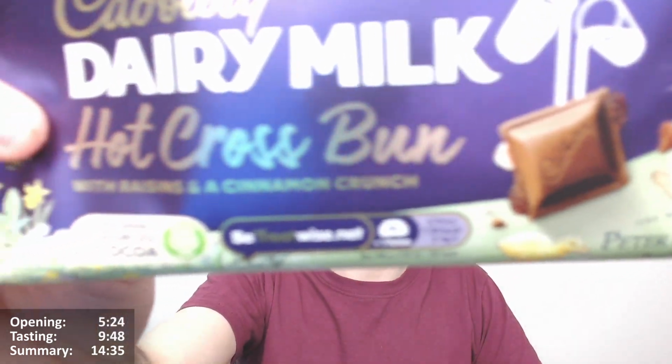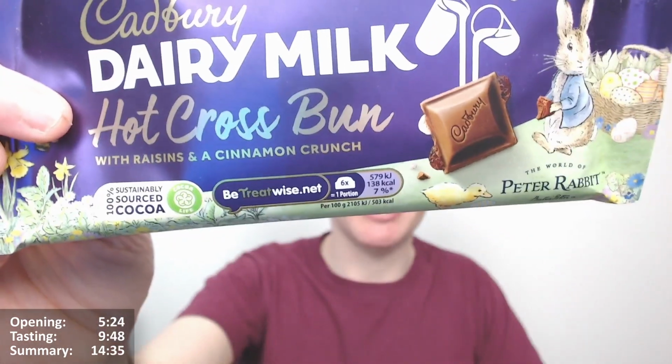Let's do it. Okay, I'm going to give this Cadbury Dairy Milk Hot Cross Bun chocolate bar with raisins and a cinnamon crunch a taste. Yeah, so that's very, very tasty indeed.